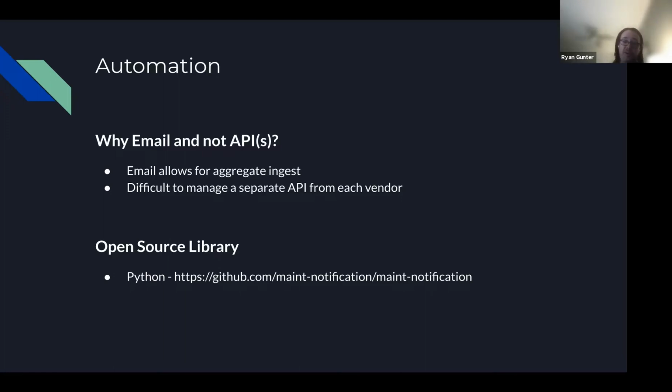Also, there's an open source library for this work that I haven't used a lot personally, but I know it does work for both parsing and creating these iCal files. And it's a Python library.